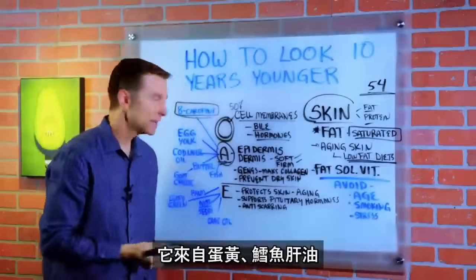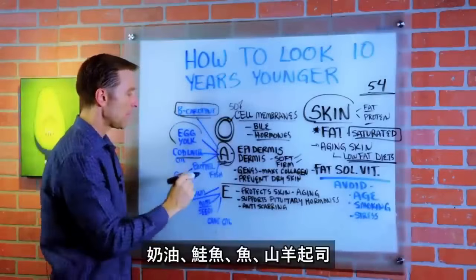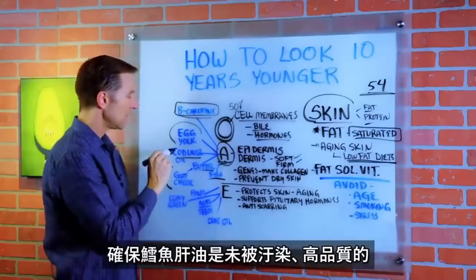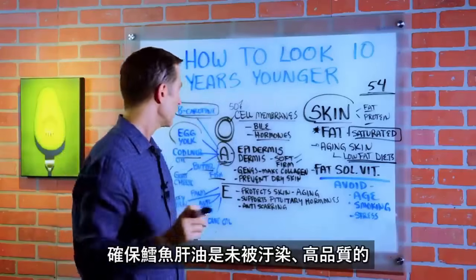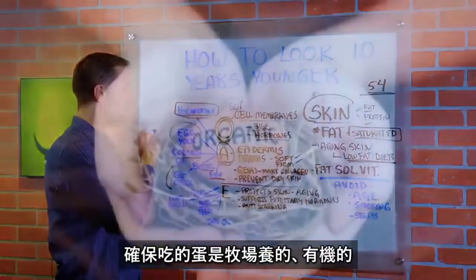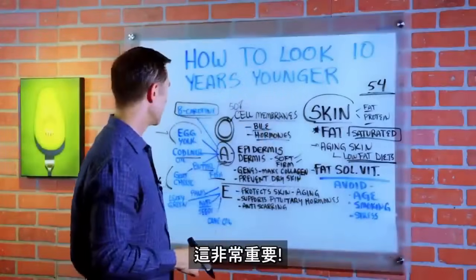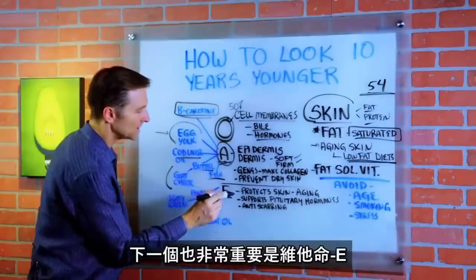So guess where you get vitamin A? Egg yolks, okay? Cod liver oil, butter, salmon, fish, goat's cheese. Make sure that the cod liver oil you get is virgin cod liver oil. It's just a higher quality. Make sure the eggs that you consume are pasture-raised organic. Very important.